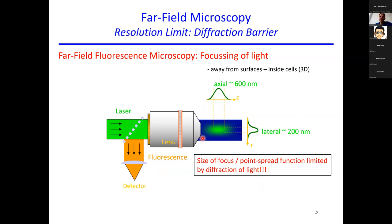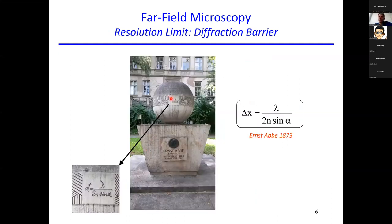And usually for visible light in the lateral direction, this is around 200 nanometers, and in the axial direction, it's around 600 nanometers. And that's exactly here. This is the equation. This is written in stone here in Jena. And written in stone, I mean it. It's a physical law. It's given by diffraction. You can't change the physics.